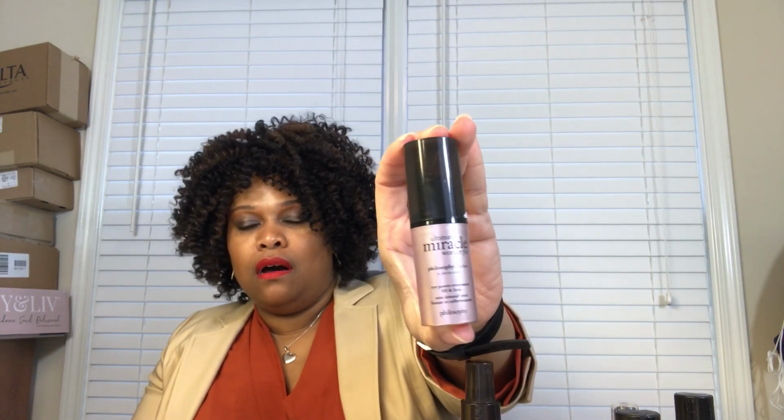eye cream. What I will repurchase is the Philosophy Eye Power Treatment Feel and Firm. It is from the Miracle Worker line, and it is their eye cream. I love this stuff. Not necessarily a clean product or clean brand compared to Tatcha, but the result, smoothing under the eye. I can use it all around my orbital bone. I just think that this one works better, and I would absolutely purchase it again.